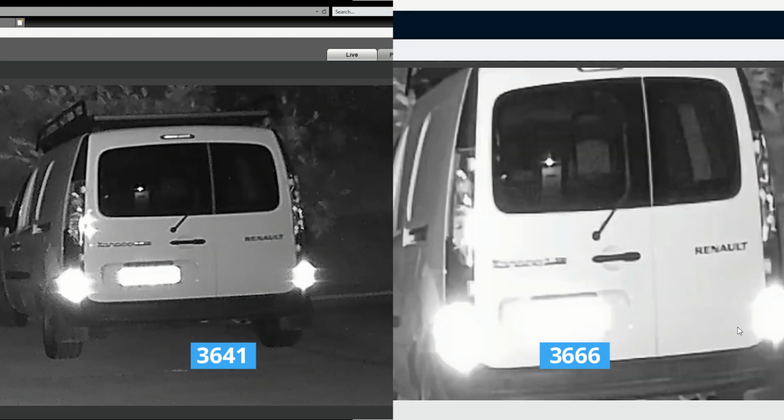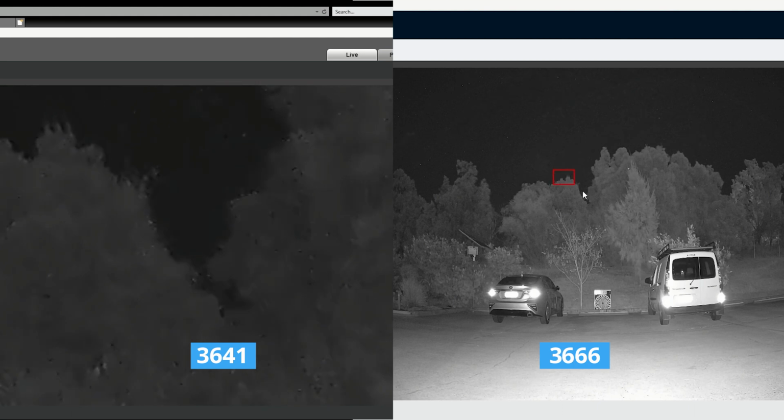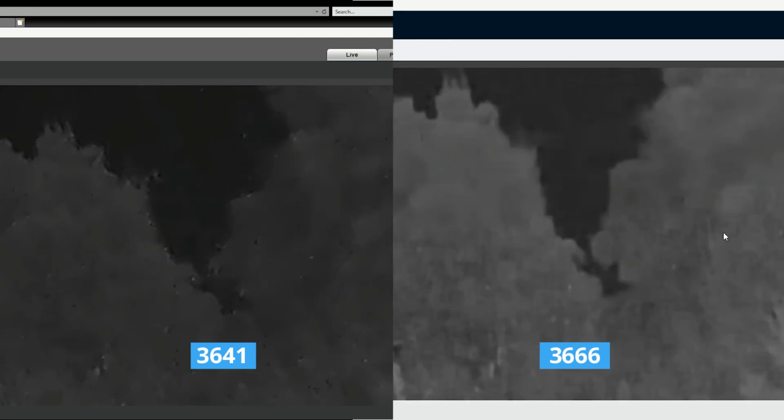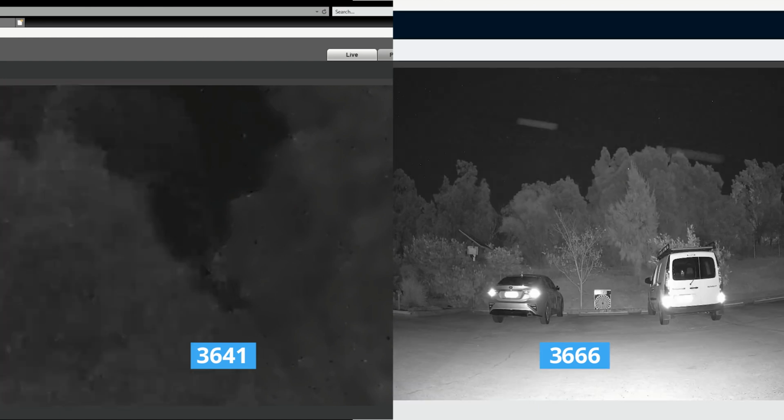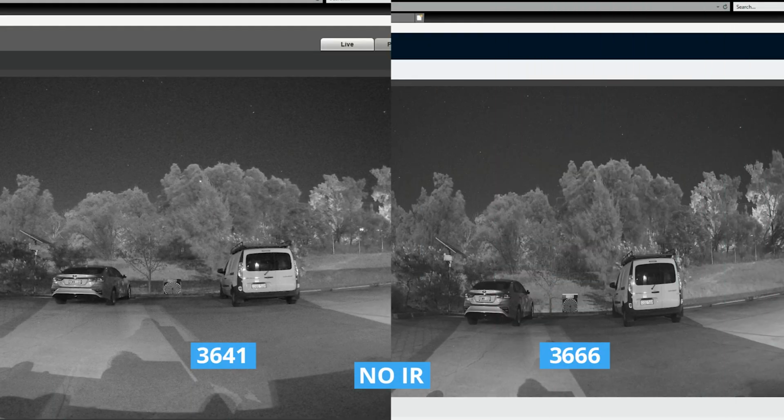And if we zoom in on the right, on the van there, once again, you can't really make out anything. You can make out the make at that particular distance, but with number plates, just with the reflection, you're not going to see anything. And then we'll zoom into the tree line. And you could probably see that the 3666, in this particular case, has a little bit less noise compared to the 3641. Now here's another test.